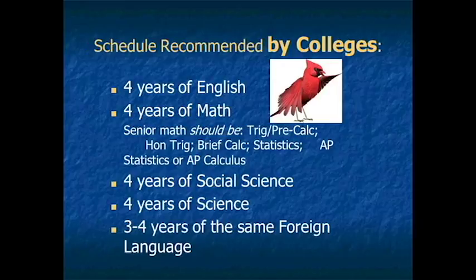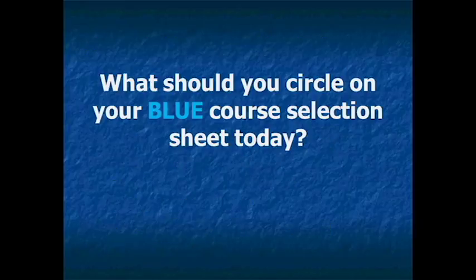So, of course, we have the 4 years of English, 4 years of math, but then also 4 years of social science, 4 years of science, and 3 to 4 years of the same foreign language. We are consistently being told by admission departments at colleges in our state that they want you bilingual by the time you get to them.